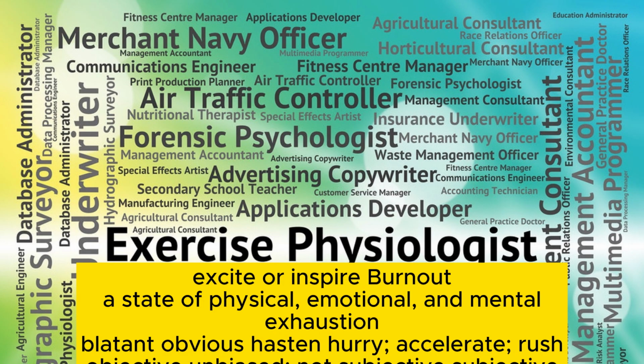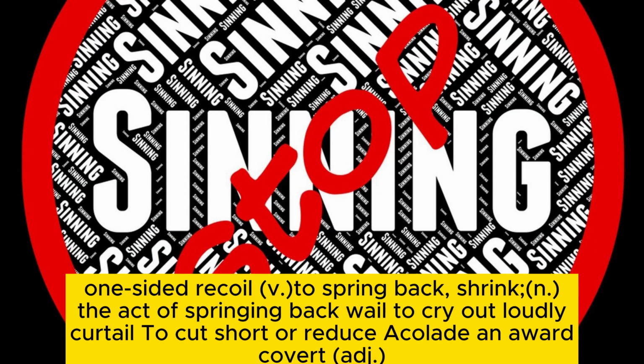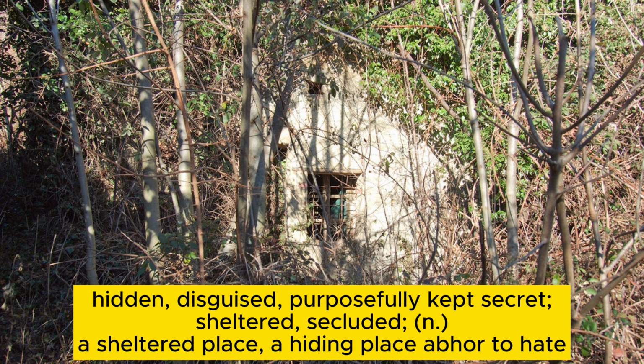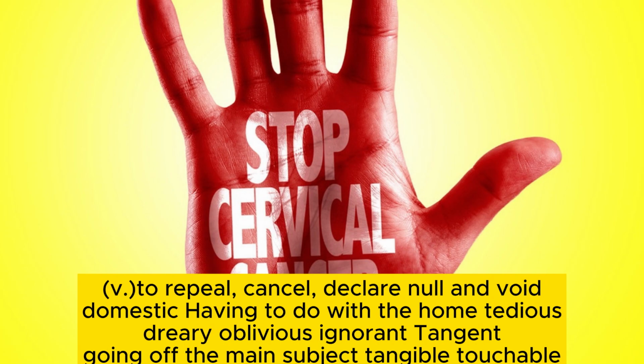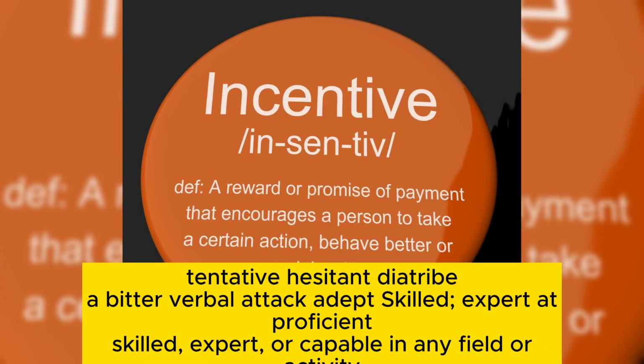Accelerate. Subjective: not objective. One-sided. Recoil (v.): toss, spring back, shrink. Hidden, disguised, sheltered, secluded, and a shelter. A hiding place. Prop up. Release, abrogate, cancel. Object, tangible. Proficient, expert.